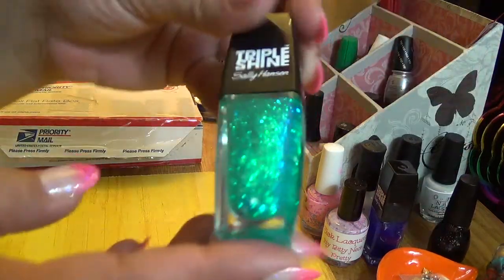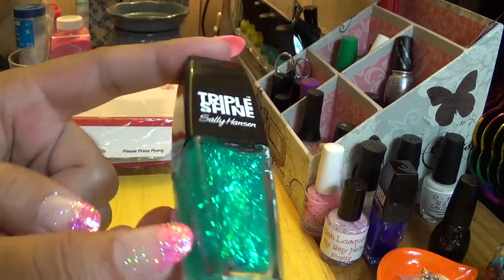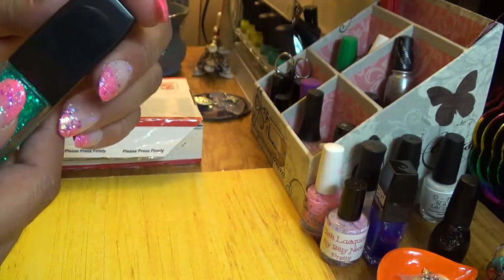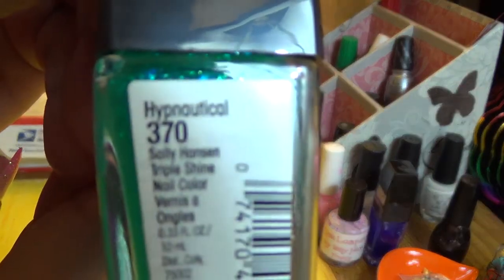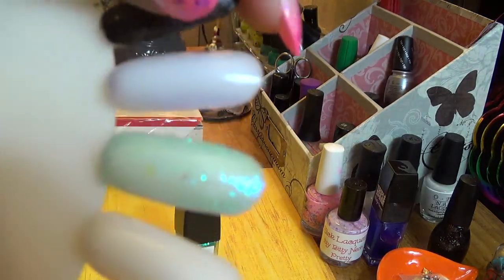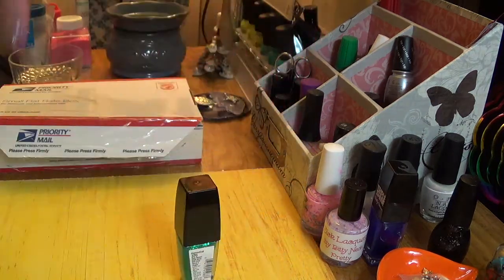The other thing was I got this Triple Shine, and this is a glittery teal with a blue tint to it. It's called Hypnotical number 370, and I did do a swatch. This was one coat for the swatch right there, and it has the mylar flakes, and that is what gives the blue tint.